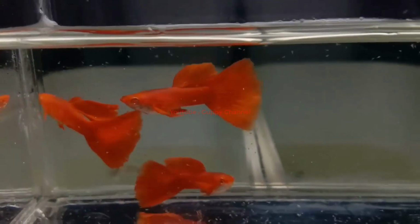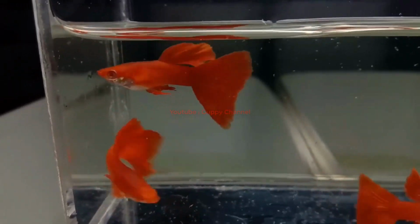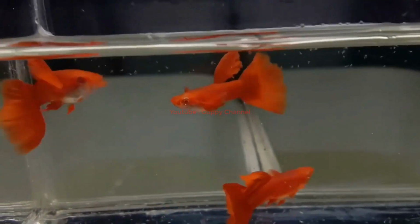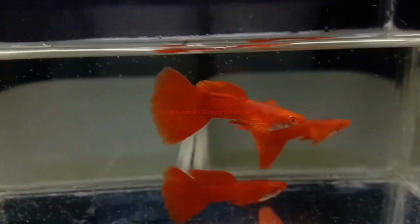Red Moscow Guppies can have a yellow base. This creates a more orange hue. In other cases, the fish has a pale base color. This results in a more intense red shade.